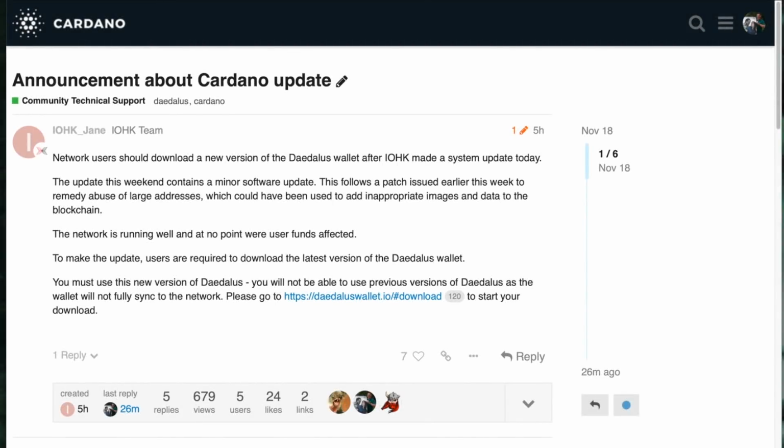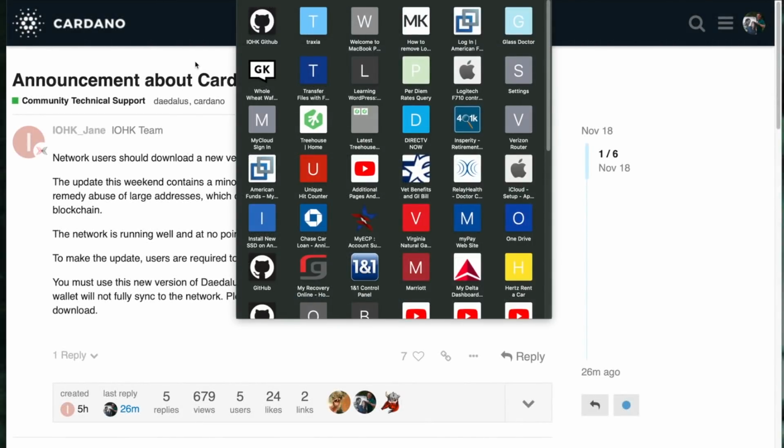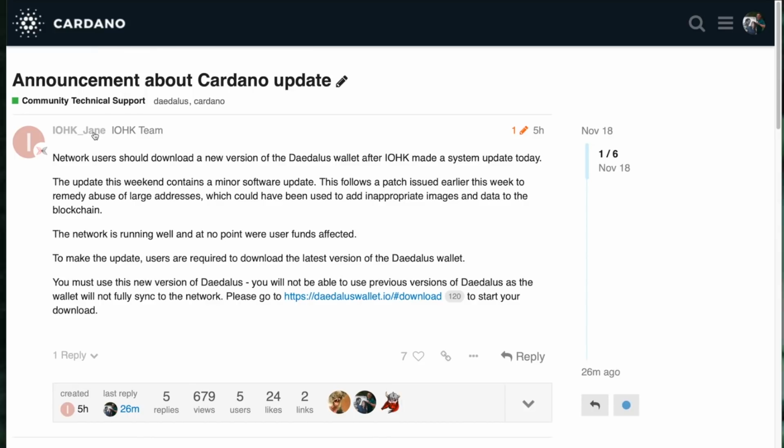So we're going to start over at the Cardano forum, where we have an announcement by Miss Jane Wild of the IOHK team. And she states here, network users should download a new version of Daedalus Wallet after IOHK made a system update today. The update this weekend contains a minor software update. This follows a patch issued earlier this week to remedy abuse of large addresses, which could have been used to add inappropriate images and data to the blockchain. The network is running well, and at no point were user funds affected.